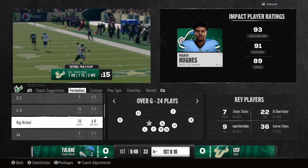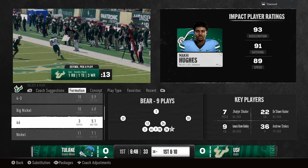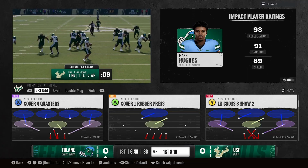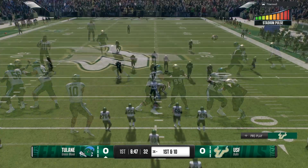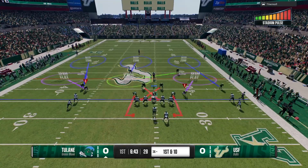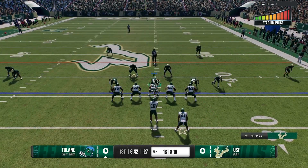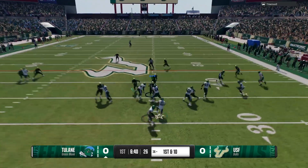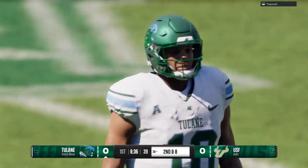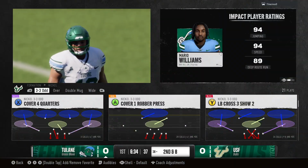I know that seems like a simple route, but it's actually a lot more complex than what it looks like because that route changes based on whether it's man or zone. If it's man coverage, he's flying across the field. If it's zone, he's got to sit down over the ball in a soft spot, giving his quarterback a place to go with it. Nice job of those guys being on the same page there. And I think they'll give him 2 on that one, 2nd and 8 coming up.